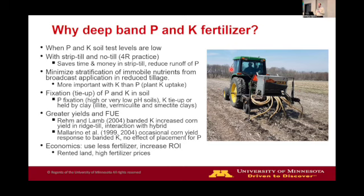If you're in a strip till system or a no-till system, it's pretty obvious that the band might be better than a broadcast. And also in strip till, it makes a lot of sense because it saves time. You can do both operations, fertilization and tillage, at the same time. And also it's important to reduce the phosphorus left on the soil surface because that reduces phosphorus runoff.